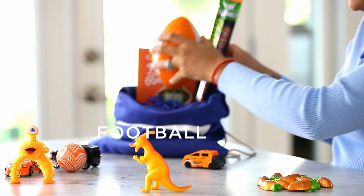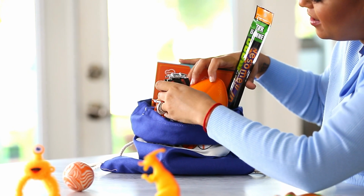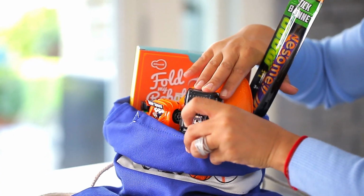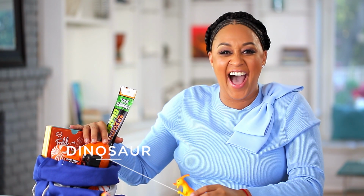I'm gonna add a football, add some trucks. Let's get another one in there. I think this is just so adorable. And again, you can just put whatever they like in here. My son loves cars. Another cute little ball. A dinosaur. That's not what a dinosaur says.